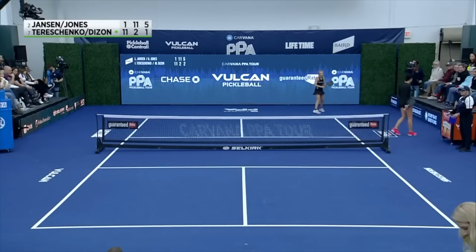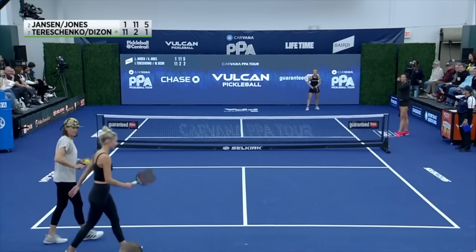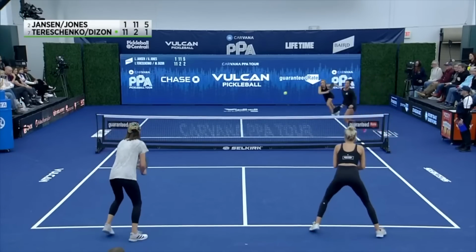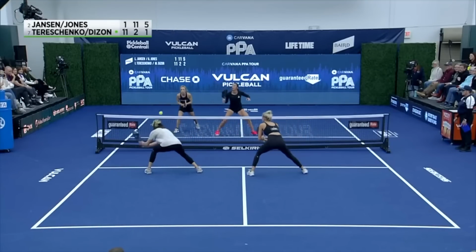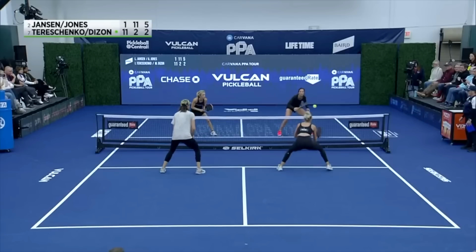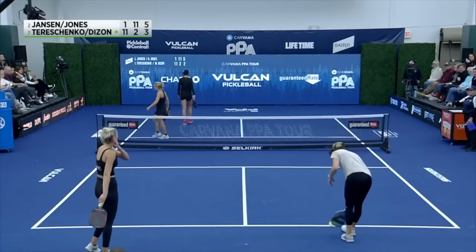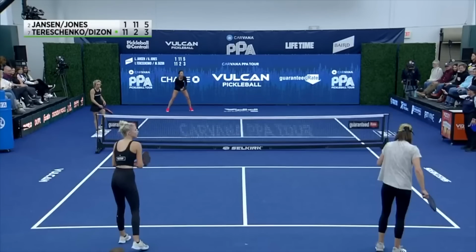Yeah, she's in a game and a half now. She's in a nice rhythm now. I still think they need to look for a ball that sits up just a little bit to go ahead and take some chances and go at Jones when they can. See if they can do it. Scorpion doesn't connect. Almost had that one. She squatted. She did everything she could. Nice location there from Dizon.